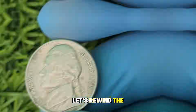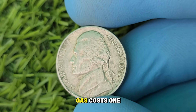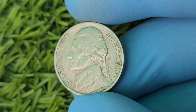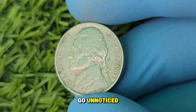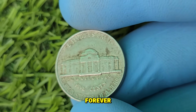Let's rewind. The year is 1990. George H. W. Bush is president. Gas costs $1.34 a gallon. And in the bustling production rooms of the Philadelphia Mint, millions of Jefferson nickels are being struck. Most of them go unnoticed, but a few, very few, are struck with an error so rare it would change the coin's destiny forever.